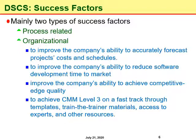So their revised goal is to have a new development process in place so that they can fully realize the gains in the coming years. They're beginning to rewrite existing programs to use a common software architecture as well. So mainly two types of success factors were identified here for DSCS. These include process-related factors and organizational factors. By process-related, we mean that for DSCS, it was to implement a set of software engineering best practices. And for organizational factors, the company was suggested to define the goals, and accordingly, they defined their goals.